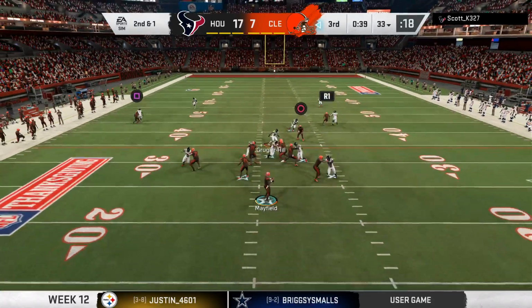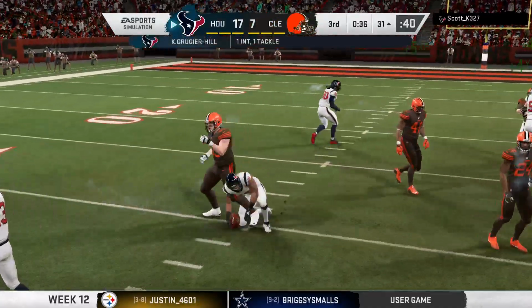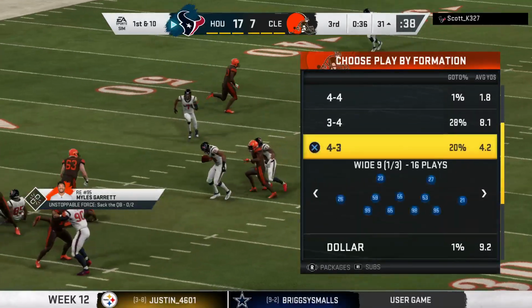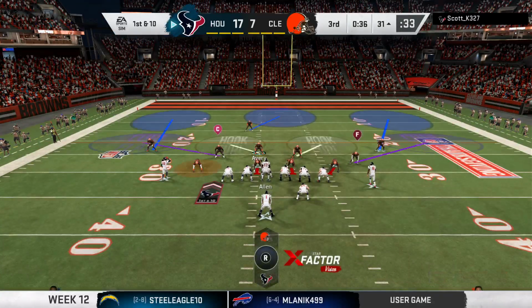Throwing again on 2nd down. Mayfield. And for the 4th time tonight, it's an interception. Picked off near the 34. And his guys are going to take over at the 31-yard line. Line of scrimmage, the 31 now on 1st and 10.